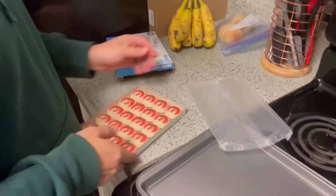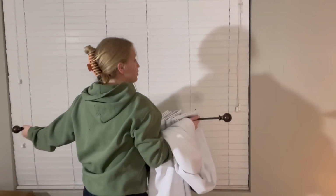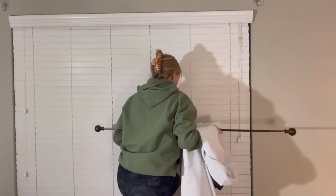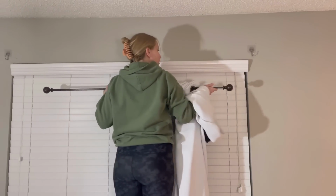Snowman cookies. I'm so excited to eat those. You want to eat one just the dough? Oh, yeah. Okay, here. Okay, if you say so. Let me gracefully get on this chair first. Ooh. Don't fall. That'd be awkward. That would be really awkward. Athletic.